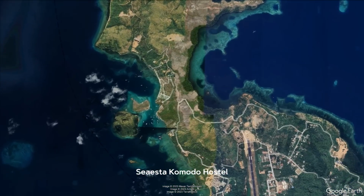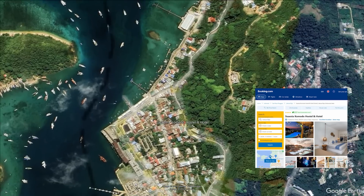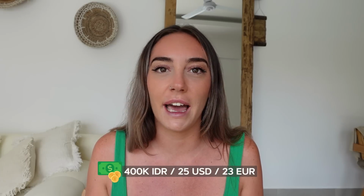And then last but not least is Siesta Komodo. I think this is one of the most famous places in Labuan Bajo. It is a hostel. The price is around $25 a night, and this is for low budget travelers. Perfect, because it has such a nice atmosphere, and I think once a week there's live music and they have lots of activities for travelers, so I would really recommend this place.